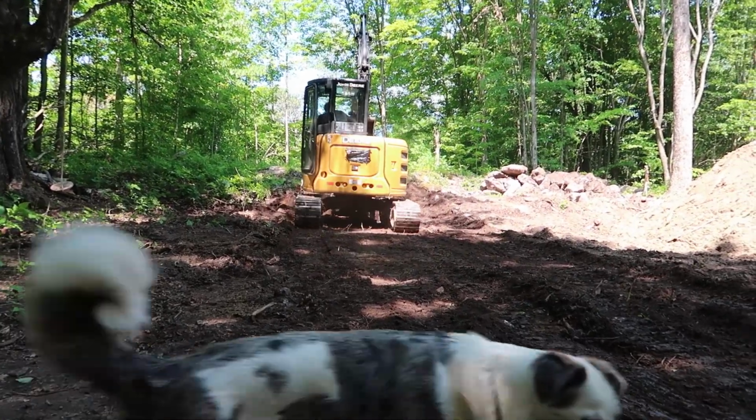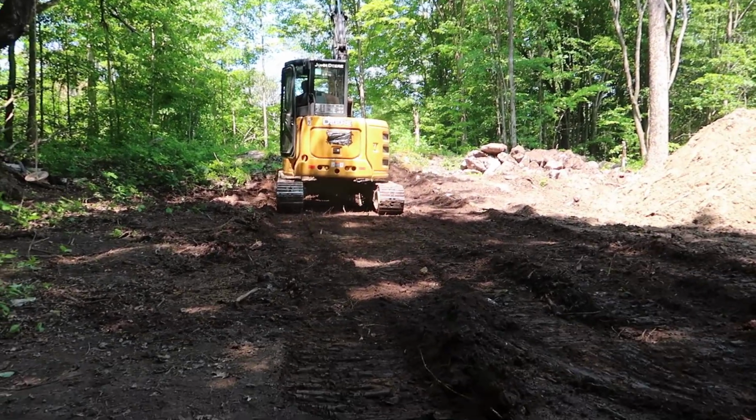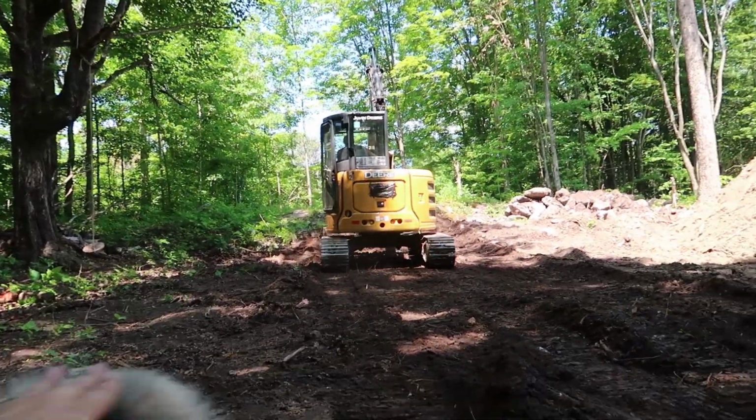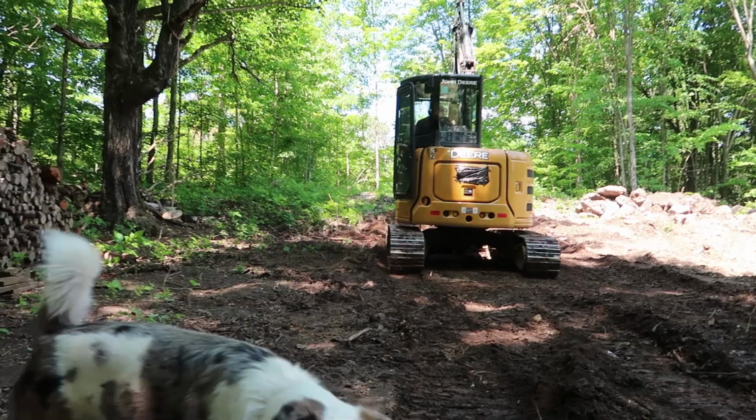So right now he's scraping all the topsoil in the backyard. I'm putting it up there so that we can level this for when our trailer goes back here.